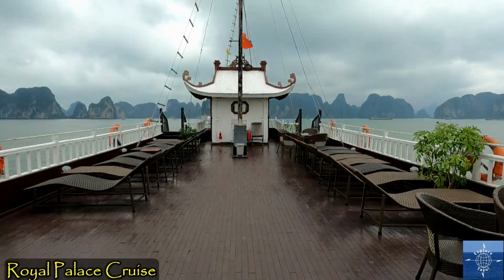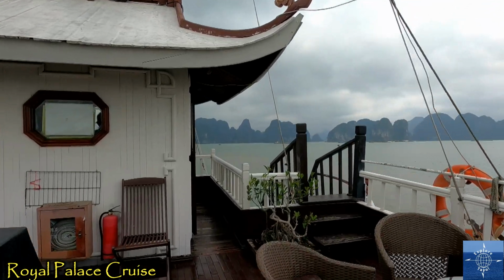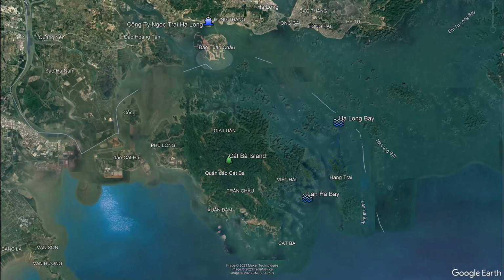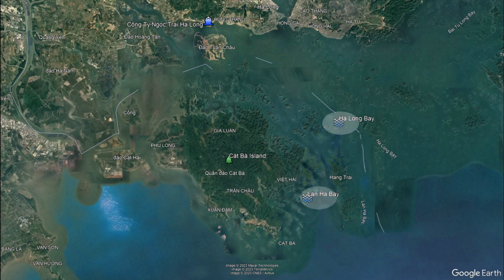As our boat continued away from port, we got our first good look at the karst formations that made Ha Long Bay famous. From the port island, the formations dot the sea surrounding Cat Ba Island. There are 2 major bodies of water, Ha Long Bay and Dàn Nhi Bay.